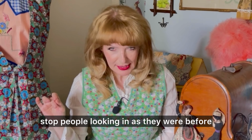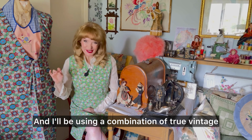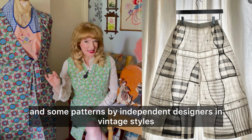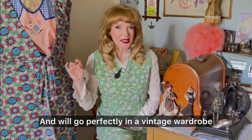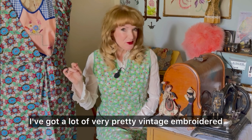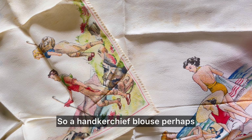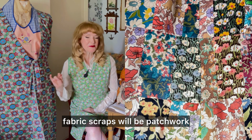So the less special ones, I mean, I have already done my window dressings at the front in them to stop people looking in as they were before, and I'll be using a combination of true vintage patterns like peasant blouses and some patterns by independent designers in vintage styles that are really imaginative and will go perfectly in a vintage wardrobe. So vintage linens, I've got a lot of very pretty vintage embroidered handkerchiefs as well. So handkerchief blouse perhaps.